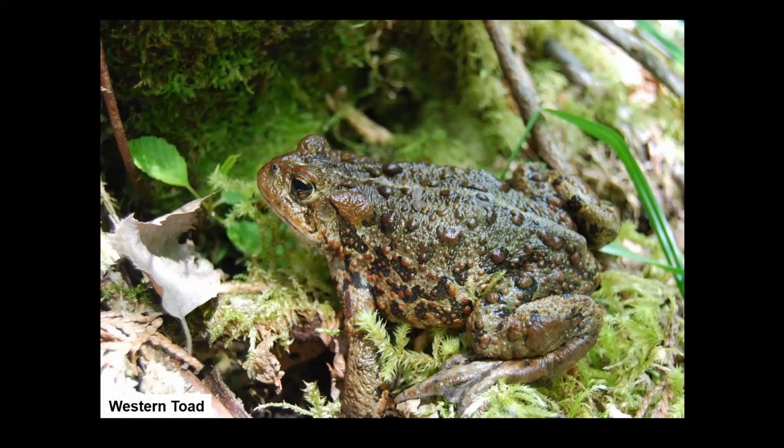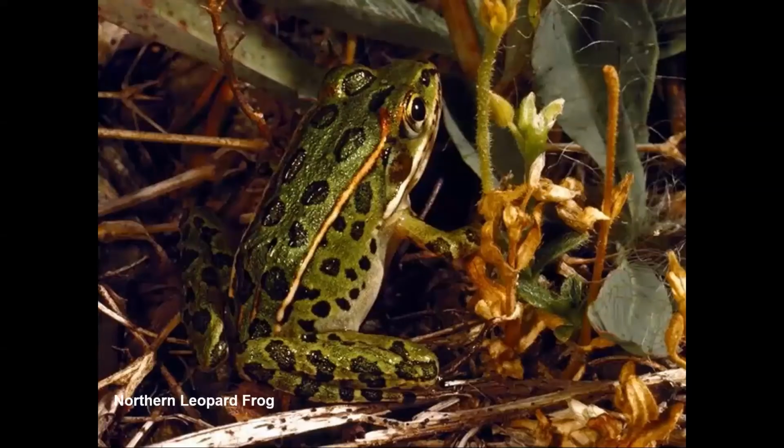Now, the western toad tadpole, like other toad tadpoles, can sense when a vernal pond is drying quickly, and they can actually accelerate their development and emerge as smaller toadlets if needed, so they're not left high and dry. The northern leopard frog depends on ephemeral wetlands for breeding. The species doesn't do well in waters that contain non-native bass, sunfish, or the American bullfrog.